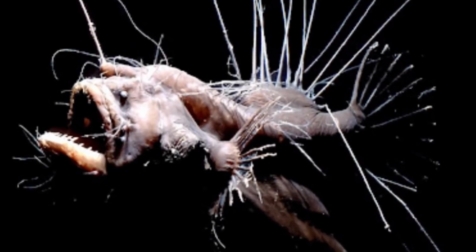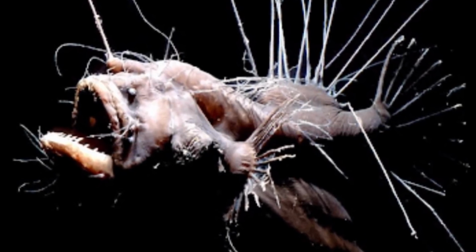These guys, their hairy spikes and their sharp teeth are absolutely terrifying to look at, but the good news is that they're relatively quite small. The females of this species are 6 to 8 inches long, and the males are even smaller, usually only measuring about half an inch in length.